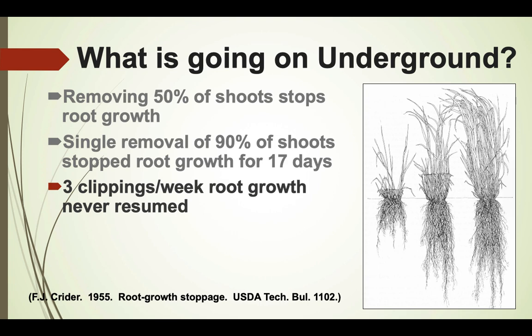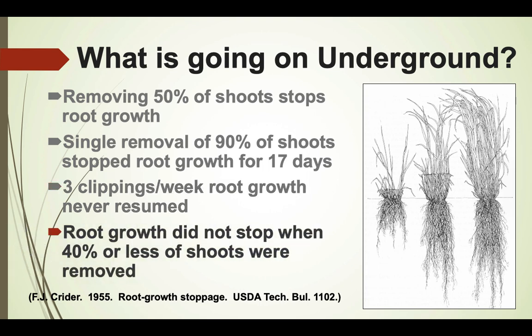If he clipped that plant 3 times a week, that's exactly what we're talking about in a continuously stocked pasture. Every time it grows, something's there to eat that young, tender vegetation off. Root growth never resumed. And if he took less than half, so about 40% of the top of that plant, root growth never stopped. And that's kind of where we come up with this idea of take half and leave half. So if I've got 10 inches of pasture, I don't want to graze it closer than 5 inches. And that's going to keep our root system healthy.